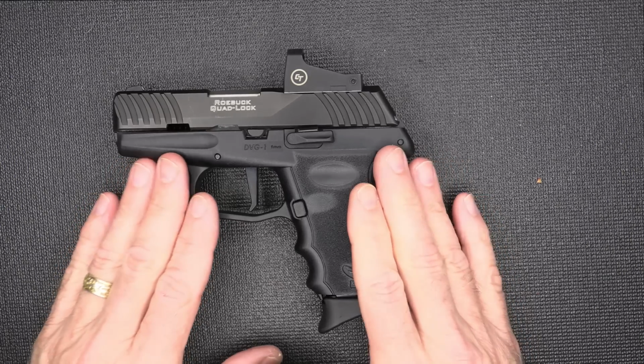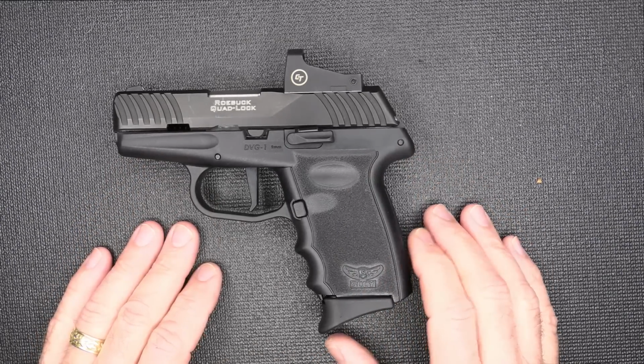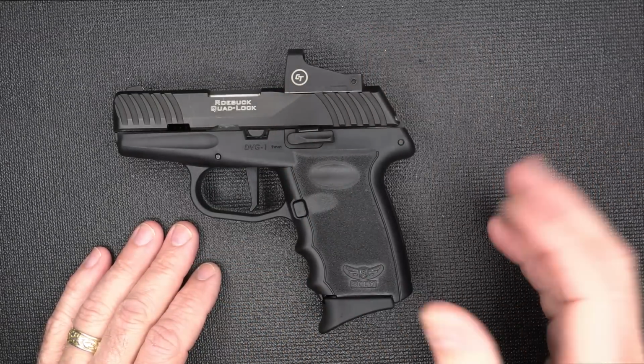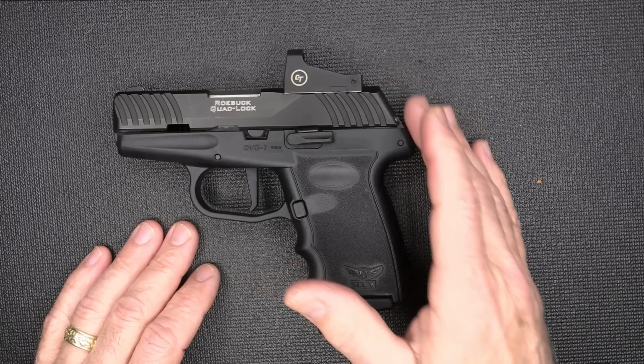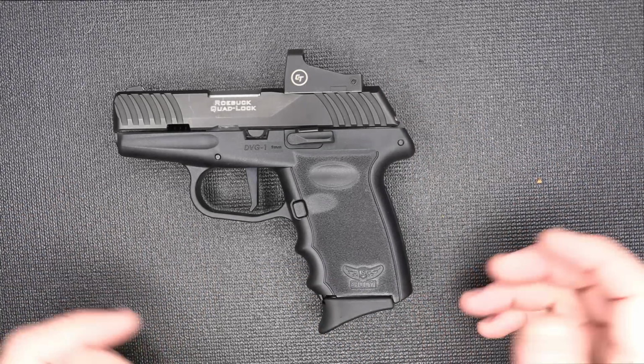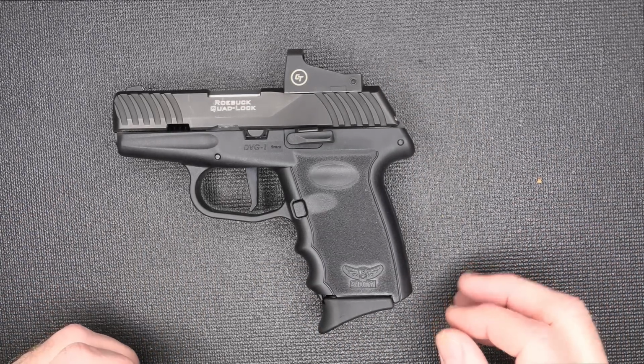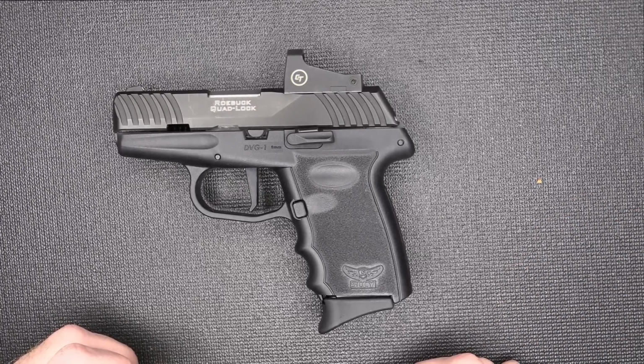But the one big thing about this handgun, again, is the price. Now, this retails with the optics cuts for $299. Without the optics cuts, it's $289. And then the CPX models are running about $249 retail. So market price could be a lot less.